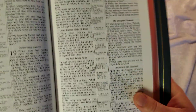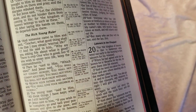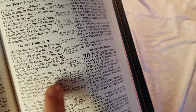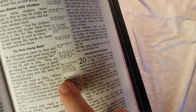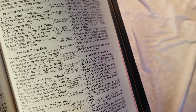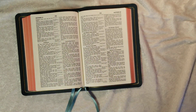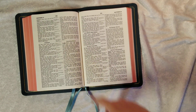Another thing they do that I really like is they do this small caps. So as you're reading here in Matthew 19, starting in verse 18, it says, "Then he said to him, which ones?" And Jesus said, and then Jesus quotes the Old Testament right here. So Jesus quotes the Old Testament, and it doesn't translate so well on camera, but as you read this text, that really jumps out, and it's breaking up the text a little bit, and you know that this is referring to the Old Testament.